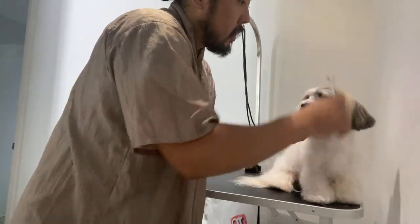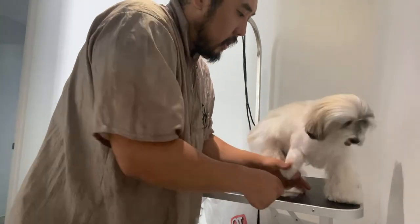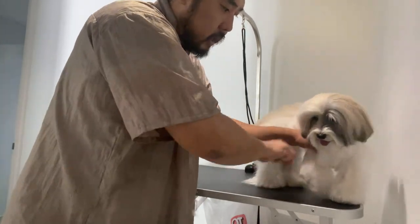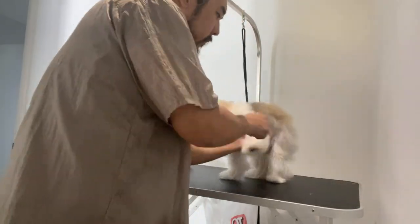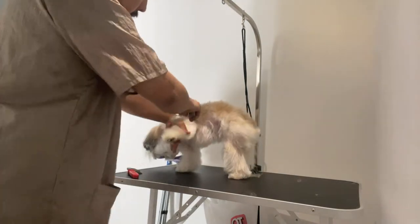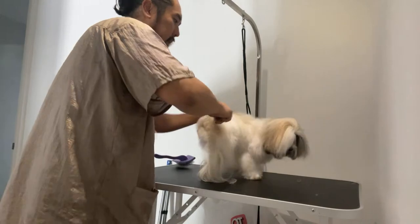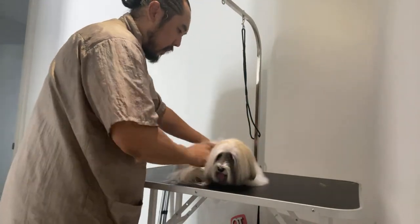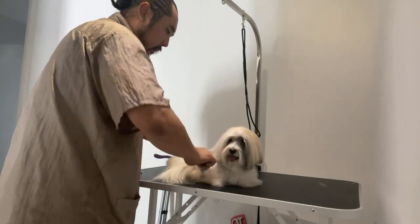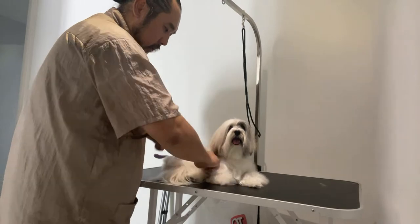I wanna be sure that before I pick up my scissors to finish the haircut, everything else is done. So that once I put my scissors down, she gets to get off the table and enjoy the rest of her day. But I want the haircut to be the very last thing I do. So I'm gonna go through and comb all of this out. Make sure her nails are done. Make sure her ears are clean. Make sure everything else is done.